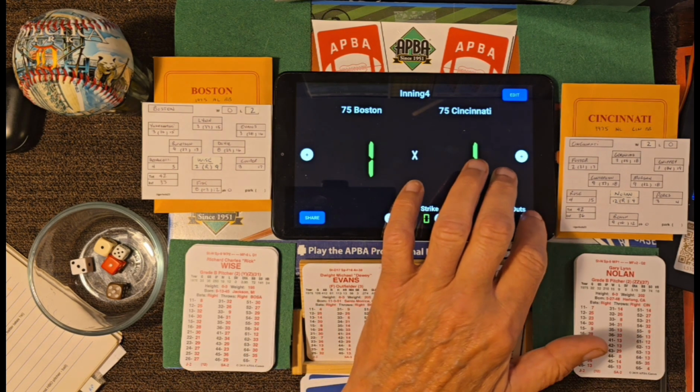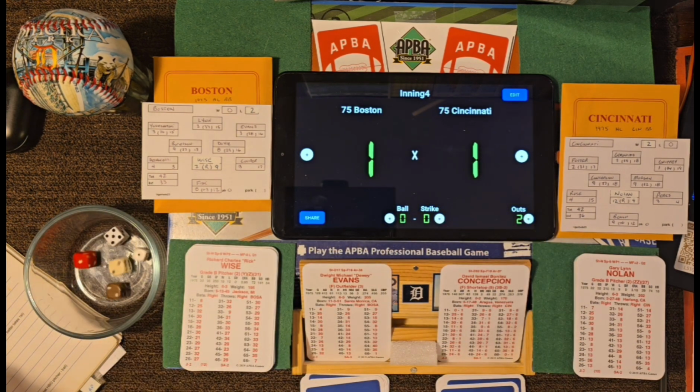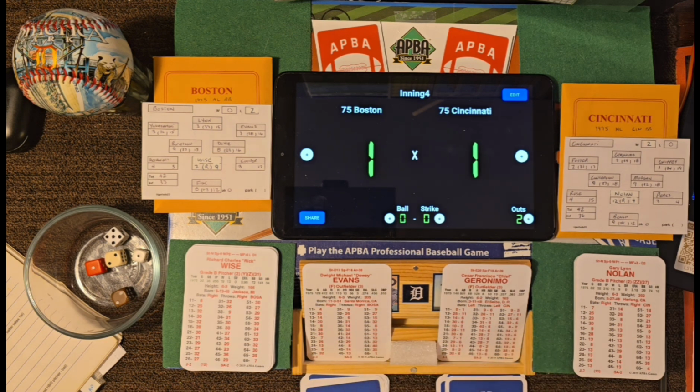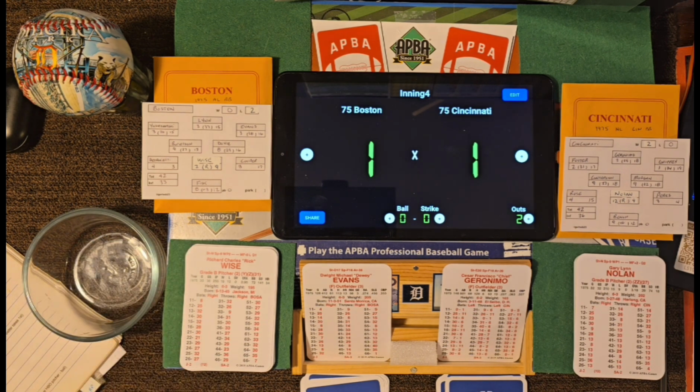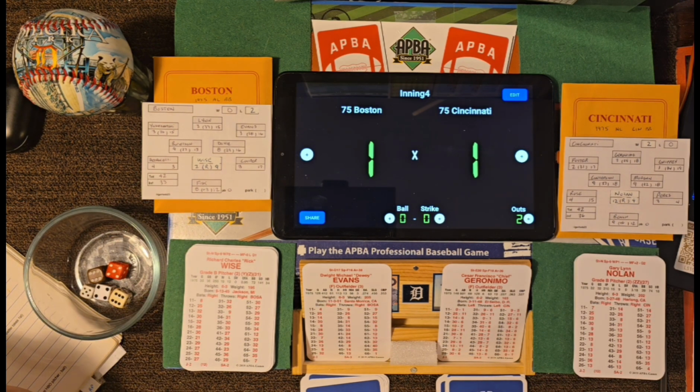And up steps the shortstop, Davey Concepcion. 15 is an 11. Concepcion gets a base hit. Concepcion is a D32. Geronimo up, D32. With 2 outs, he can steal in a tie game. That makes him a 29 chance. He's going to try and steal. 29 chance. 11-55. He's going to be safe. There he goes. Steals second base.